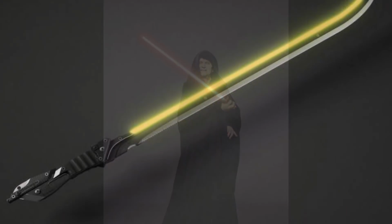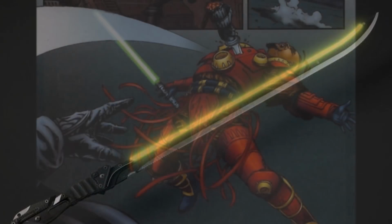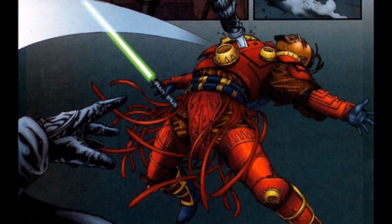So what are your thoughts on the swords that could deactivate lightsaber blades, and had you ever heard of vibroblades before this video? Also, this is Legends material, and would you ever like to see anything like this in canon? And if so, tell me why.